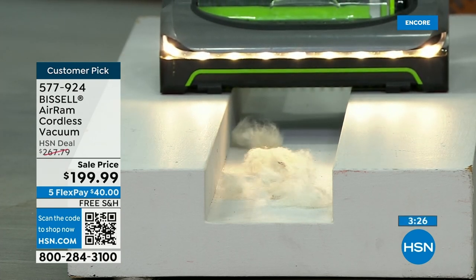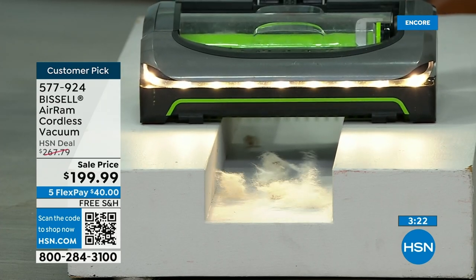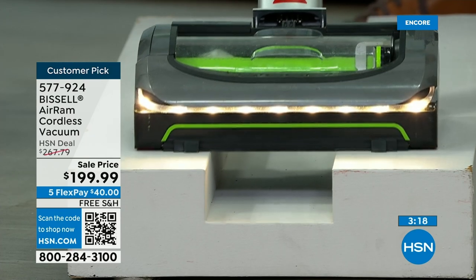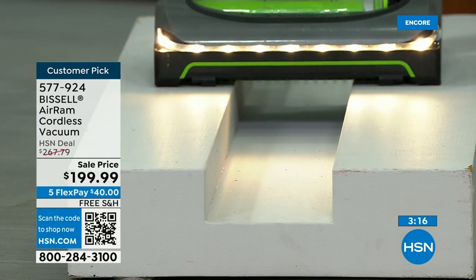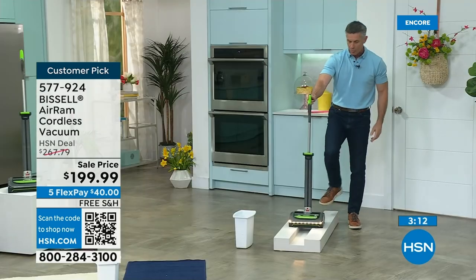You can see as we get close, it's got plenty of power. And again, remember, we're using that compression technology with that canister, so you will get the same amount of space, just like whatever heavy, big vacuum that you're using right now. Did I get everything there? Yeah. So it just works.